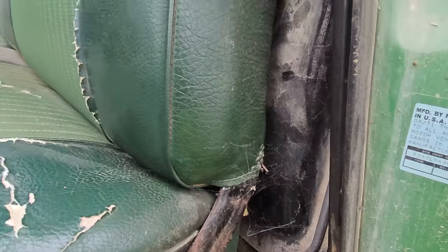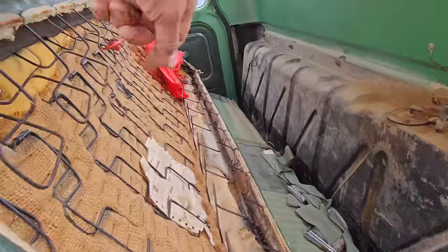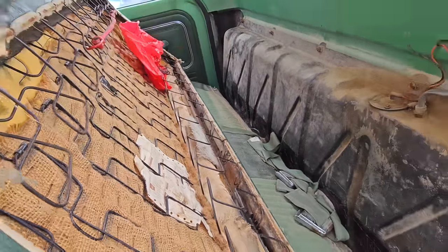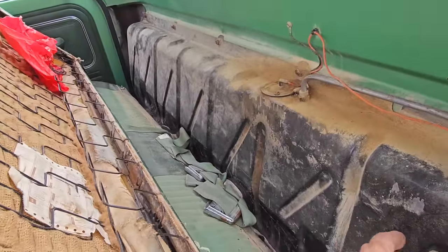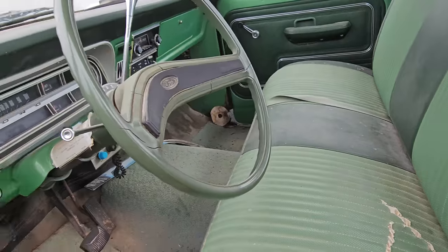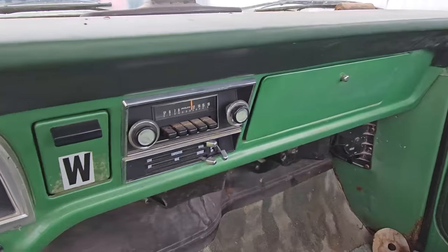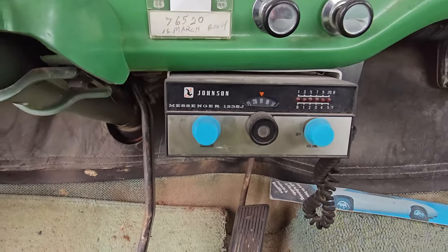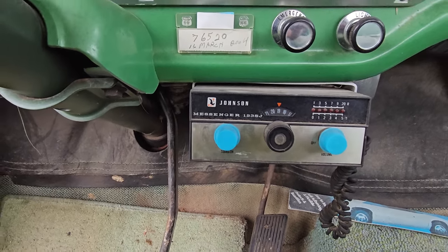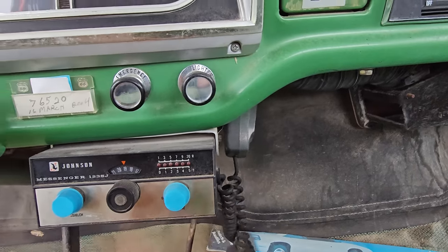There's the tag. 871. Oh, the build sheet. That's cool. Hopefully the tank is still good, not full of rust. We're gonna need the capacitor. Interior's pretty darn nice. Look at this, Johnson Messenger 123SJ. That'd be really cool if that still worked.